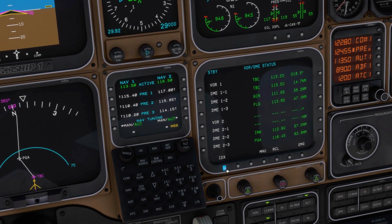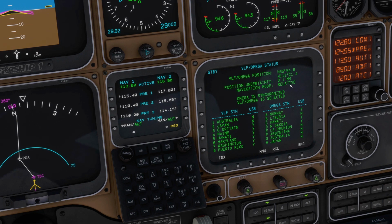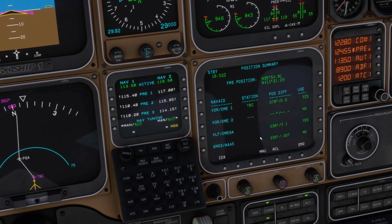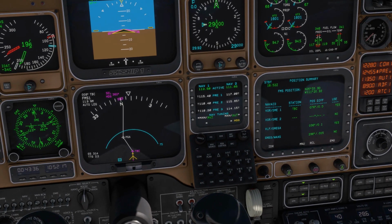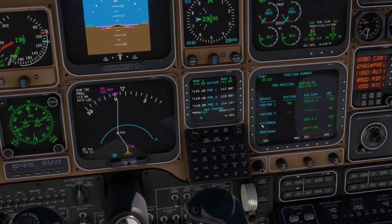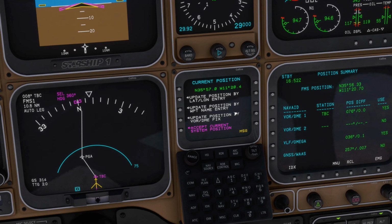We can monitor the position estimate produced by the FMS on the MFD's VLF Omega status screen and the position summary screen. While this position estimate is usually within operating limitations once the aircraft is off the ground, it may also degrade in areas with few DME transmitters or in conditions with poor VLF reception. If the position estimate degrades, the CDU will alert us with an appropriate message and prompt us to update the position estimate with a known location.